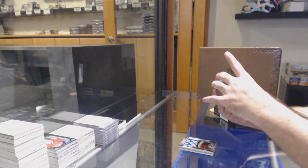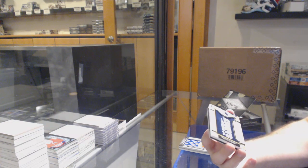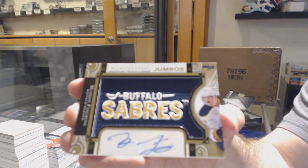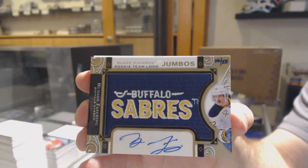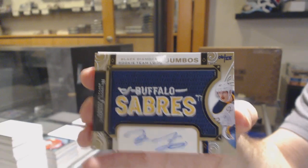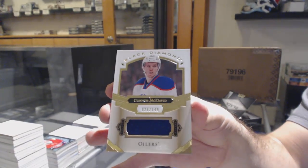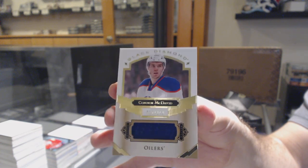For the Sabres, number to 25, Team Logo Jumbos autograph, Hudson Fashing. I actually really like the design of this one. Hudson Fashing out of 25. And we've got number to 149 jersey, Connor McDavid. There we go.